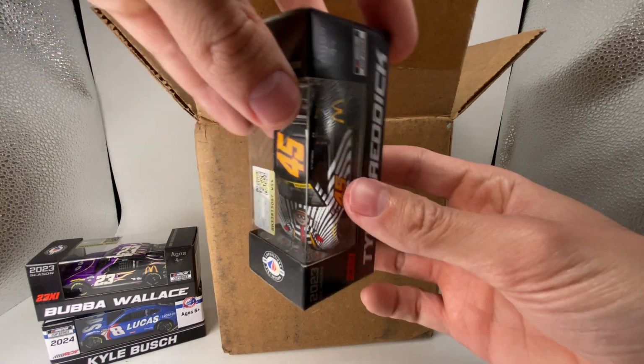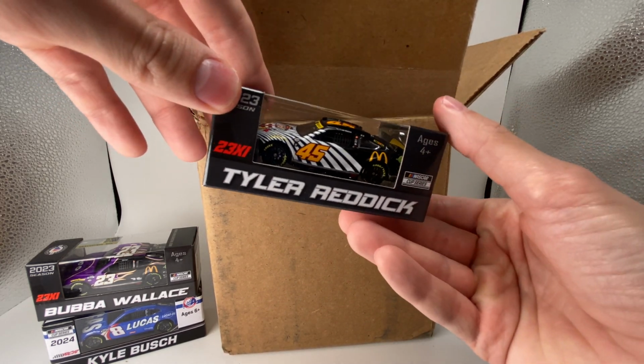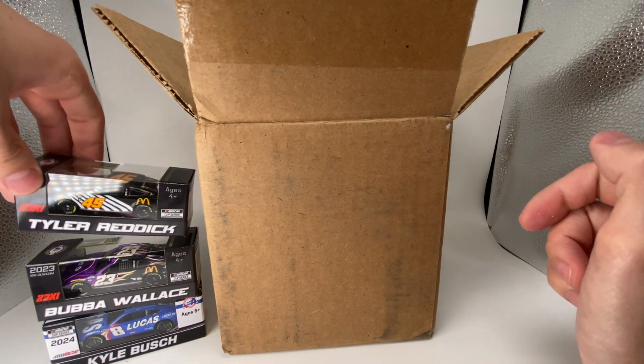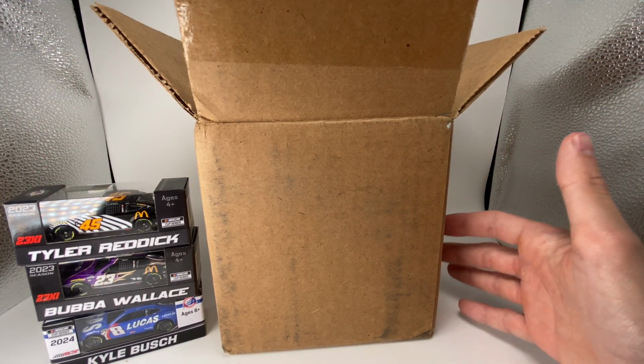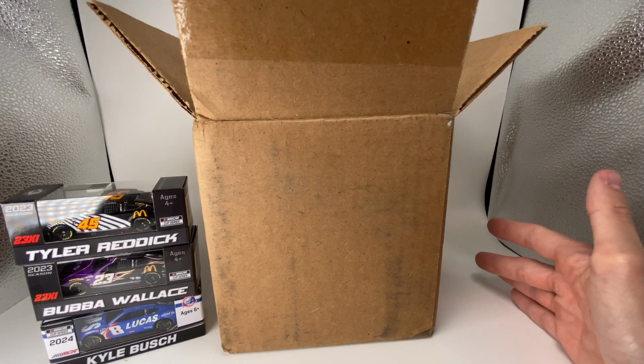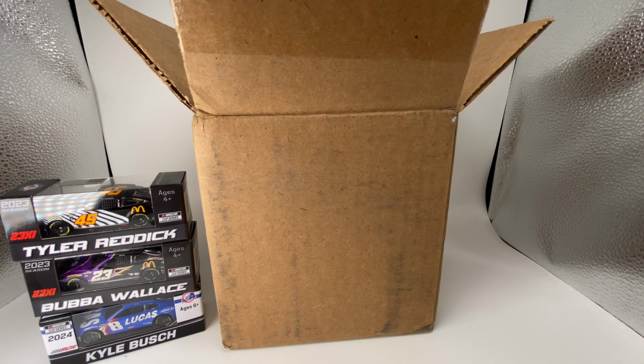This car is pretty cool. The paint scheme is very iconic. You know, it was good marketing. I like good marketing. It reminds me of the Mac Tonight car or the Batman McDonald's cars from the Bill Elliott era in the 90s. Good marketing always works. This one right here, I'm really shocked actually got made, and I am so thankful for it.